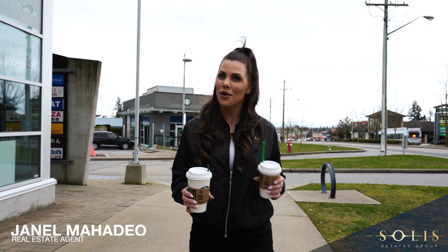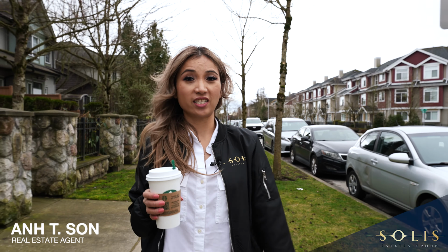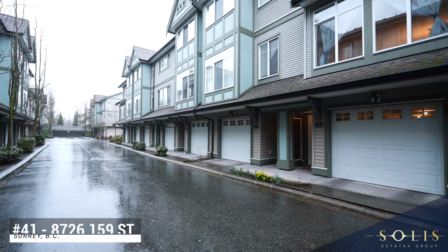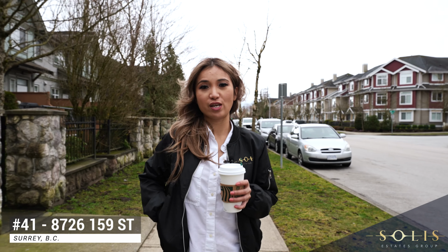Our new listing is located conveniently near all these town center perks. That's right. Not only is our unit in a great location, it offers exciting perks as well. 418726 150 Knight Street is a well-maintained 43-unit complex.